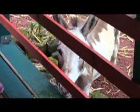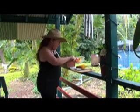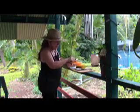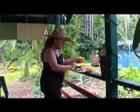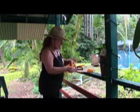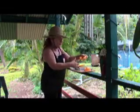And guess who else likes papayas? The bunnies like papayas, but they like to have the peel. So I simply pull the peel away from the papaya, and this is the part I'll use later for myself because I get to eat the inside. And then the skin, we just cut it up, and we can feed that to the little bunnies because they like papaya skins very, very much. In fact, let's go give some to them right now.